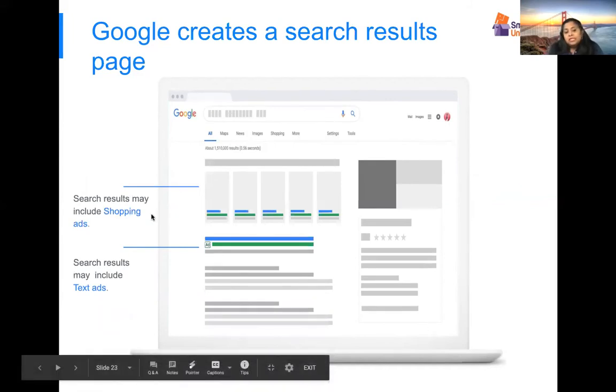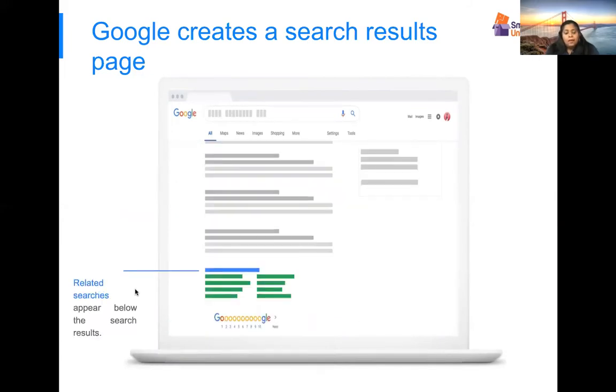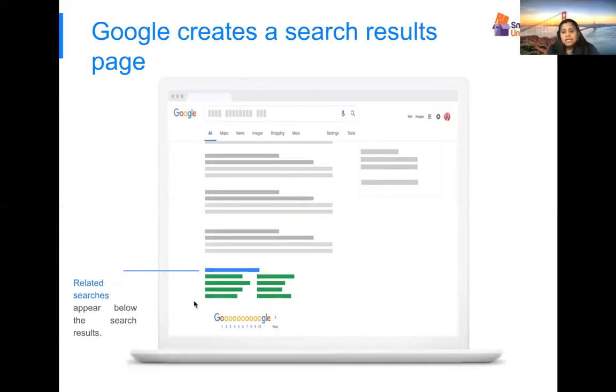You may also see shopping ads, which means people are spending on ads. There may be text ads that you see. So these are the different things that show up on search. And then on the very bottom, you'll see related searches that appear below the search results. So this is the anatomy, right? There is a well of information, and there's titles and descriptions and Google My Business profiles.